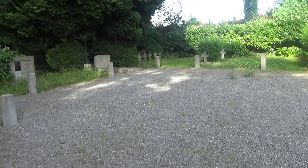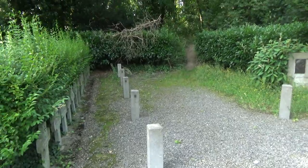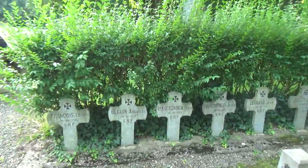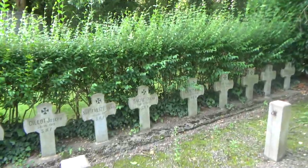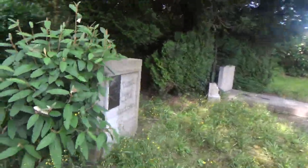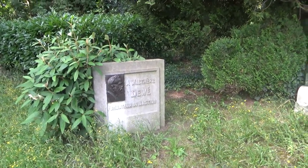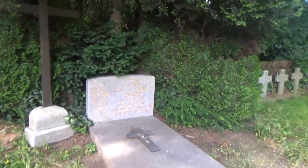And here are the tombstones. I don't know what those are, probably not these tombstones, but here they are. Strange names, but I think you first see the last name. And there are even more. Here's a bigger one. An important person, so it seems. Another important person.